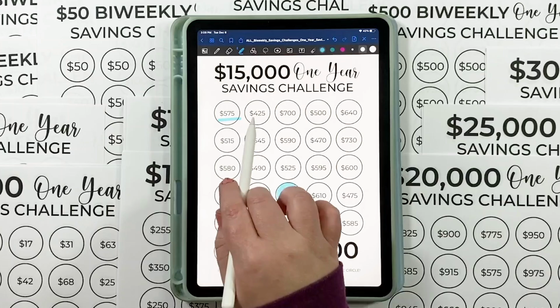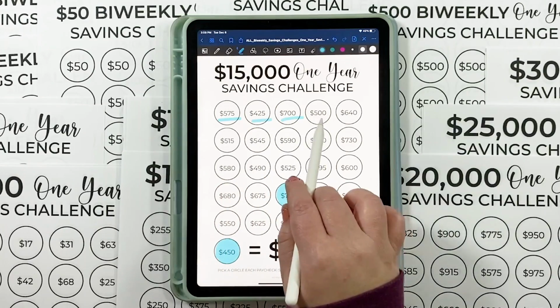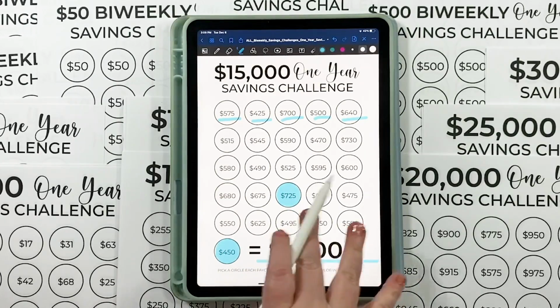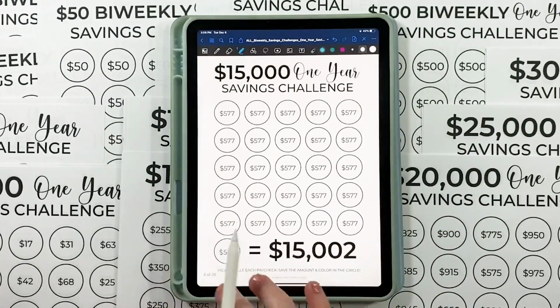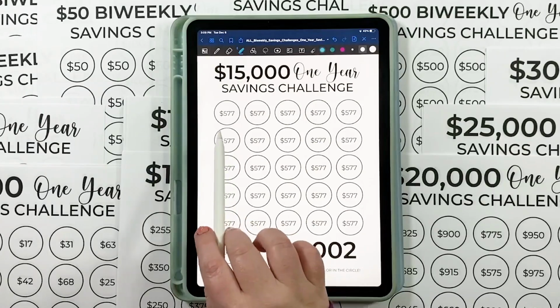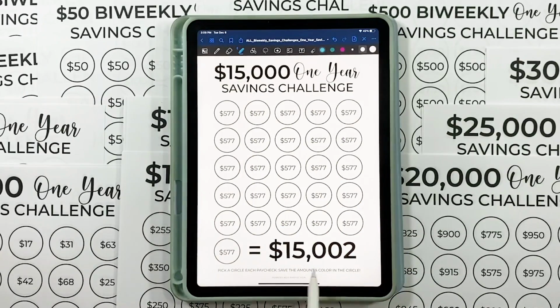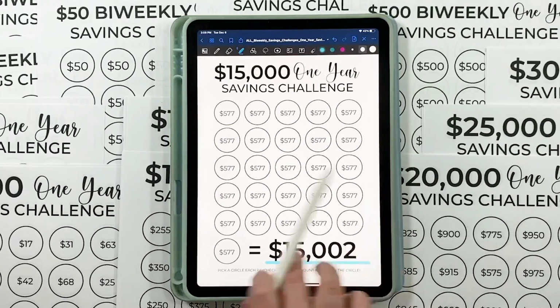or you could just go 575, 425, 700, 500, 640, and go in order so that you have at the end the $15,000. You can do this on any of them. It really doesn't matter. They're all like that. So this one for $15,000, you would say 577 for every biweekly paycheck to get $15,002.